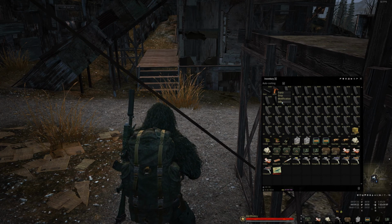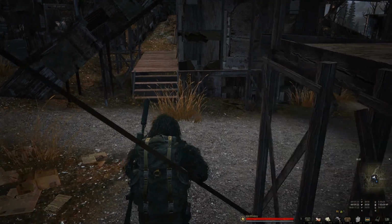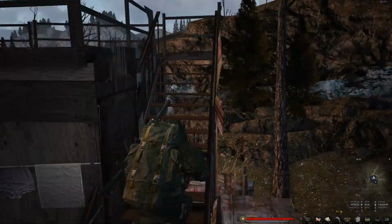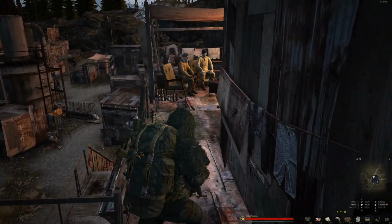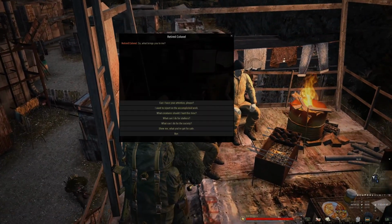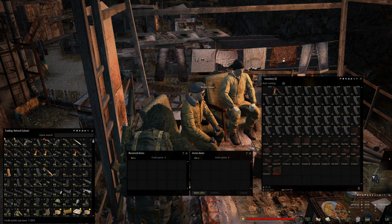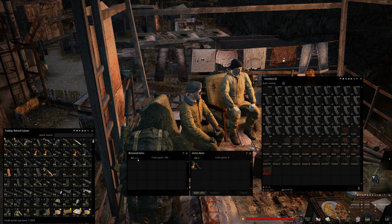Okay, so my cheap rifle that I got. Modify. That's naked. Let's go up here to the retired colonel. We're going to sell it. So if you see cheap guns on the board, I usually buy them. Come over to here. Show me what you got for sale. And he's got a lot of stuff for sale.